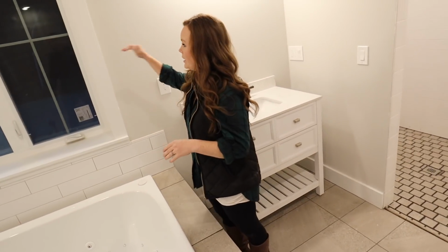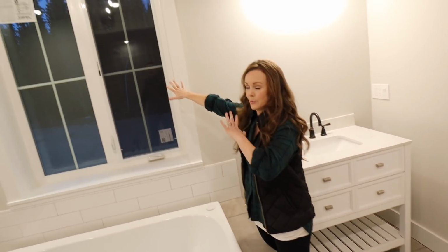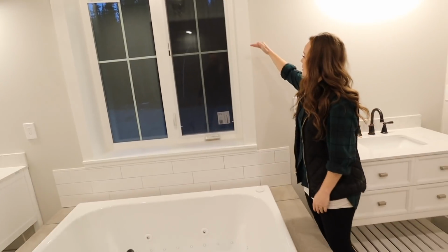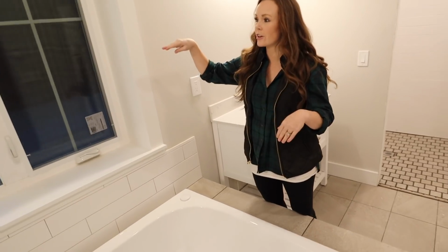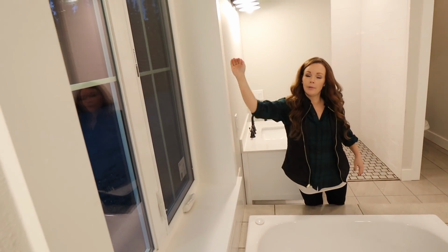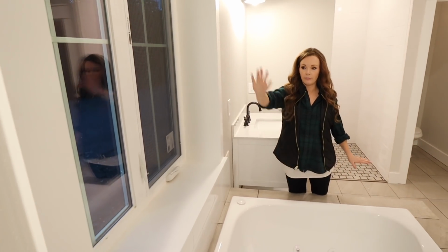So what I'm thinking of doing here, because this window is accessible to the outside, and this is our bathing situation, is I'm gonna put these little, they're called planter shutters. They're gonna go up to probably about right here, and they just block out that bottom half of the window so you won't see anything.